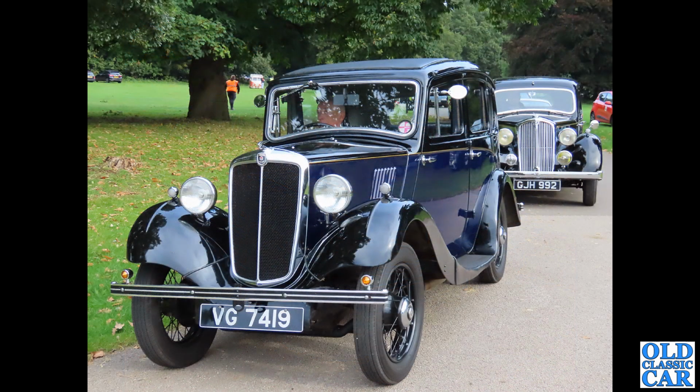Two beauties here, both British. The one in the background is a Rover, and in the foreground we've got VG7419, a Morris 8 Series 1 4-door saloon. Of course, you can get 2-door saloons and little tourers, and indeed a van version of this as well. But yeah, this is a super little car, this one is.